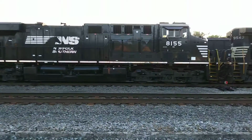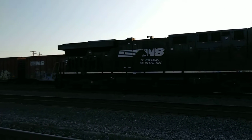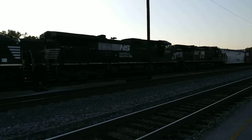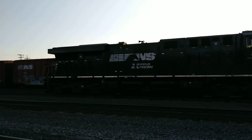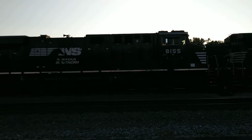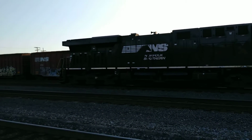This engine is actually the predecessor to the ES44C4. And this engine does not pollute the atmosphere as much as these do. So, anyway, this is the predecessor to the ES44C4. That's fantastic. Too bad it's not a heritage unit. If it only was a testing unit, or, I don't know, the next thing, it would be awesome.